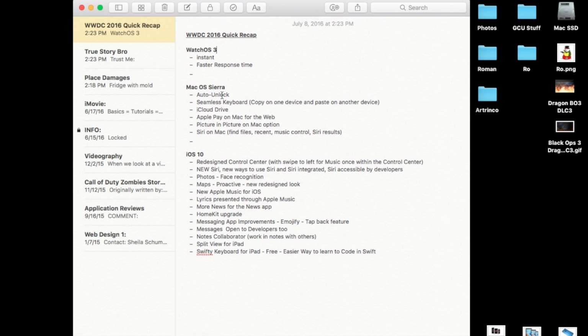And then macOS Sierra, they talked about the new update and what it's going to include. The auto unlock feature: basically if you lock your computer, you can auto unlock it through an additional iOS device, like your Apple Watch or your iPhone. The seamless keyboard: copy on one device and paste on another. If you're copying something on your iPhone, you can go ahead and paste it from your computer, and if you're copying something on your computer, you can paste it on your iOS device. I think that is a really cool feature, because now you have basically all Apple products talking to one another, and I'm sure it's going to have an on and off switch if you don't personally prefer using this.